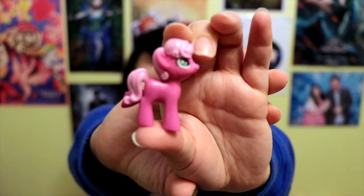The number on this one is, if I can read it, 73481 is the number on this bag. So let's open it up and see what's in it. Oh, that opened really easily. All right, I got Cheerily. She shares lessons with friends. So cute, there she is.